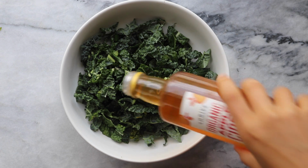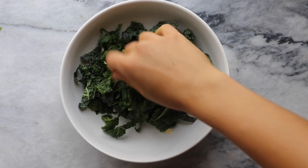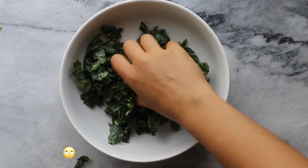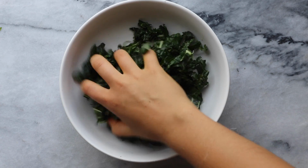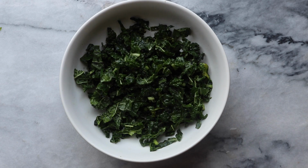for my salad. So I finally chopped up my kale, and now I'm dressing it with some apple cider vinegar, but you could also use tahini or another salad dressing. Then you just want to firmly massage the dressing into the kale, and this really helps to break the kale down, make it softer, and bring out the flavor of the kale as well. I find it's much more enjoyable to eat after you massage it.